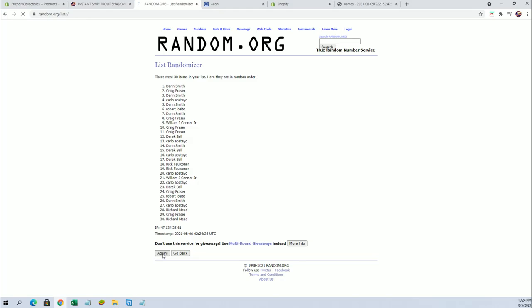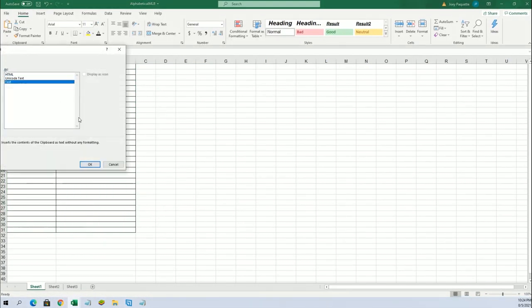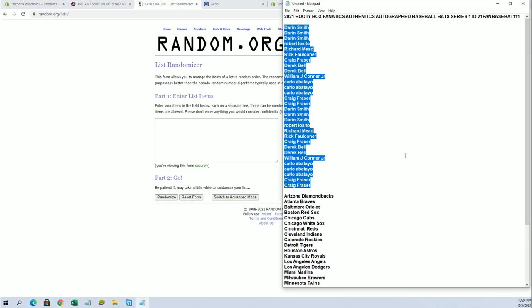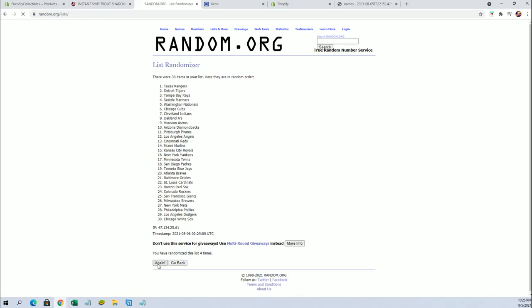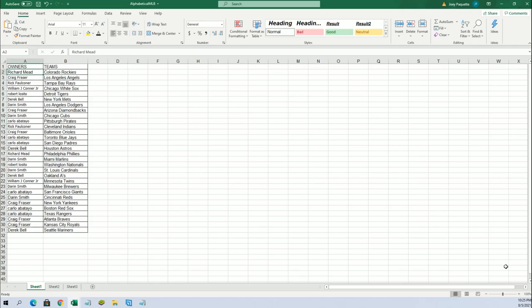30 flip names in team, 7 times each. All right, Richard M. to Derek B. And let's do teams next, guys. All right. All right, guys, D-backs to the Nationals. All right, Rockies to the Mariners. Gotta keep it moving along.